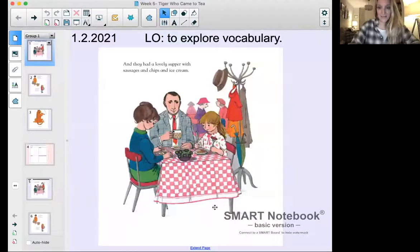So I'm just going to share my screen so you can see. And this is our very last week of The Tiger Who Came to Tea. So today is the 1st of February, 2021, and today, as it's Monday, we're going to be exploring some vocabulary from our story. So we're going to read the next 3 pages of our story. I'd like you to have a go at pausing the screen and reading the pages by yourself first, and then I will read them with you. And then we're going to have a look at some words that are in our story.